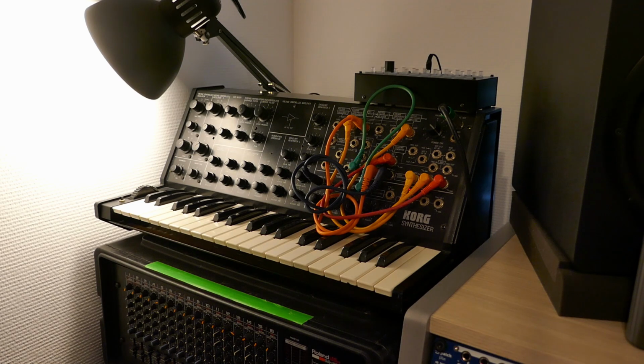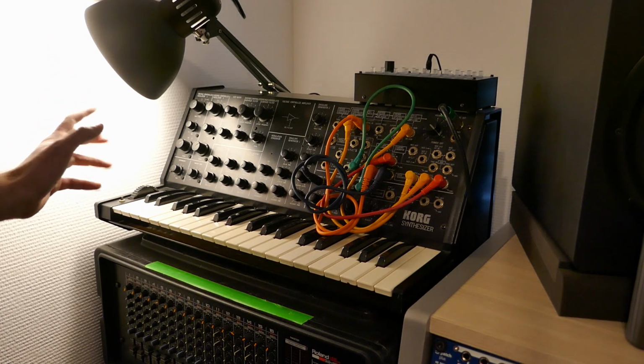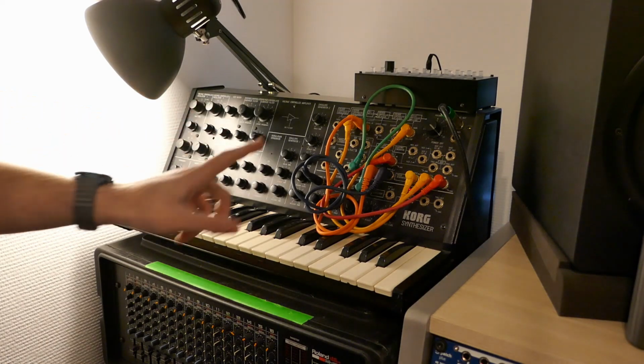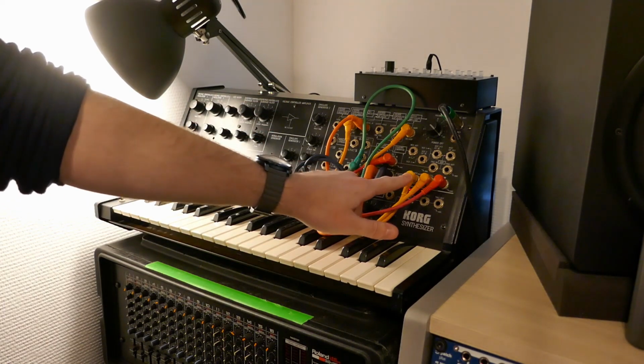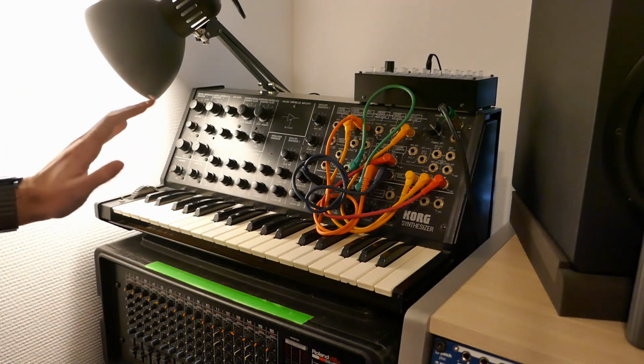For this last example, I recreated this patch called Storm, and I'm amazed at how realistic it sounds. It's unbelievable. Okay, what actually happens is that the first oscillator generates noise. The second oscillator is set to a narrow pulse, but it's being modulated by white noise in the patch bay. So that actually creates two layers of noise.